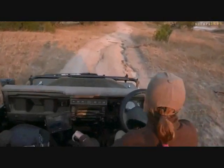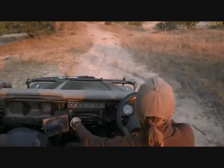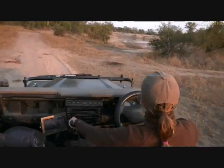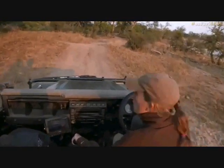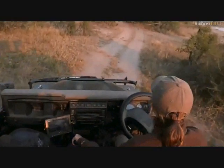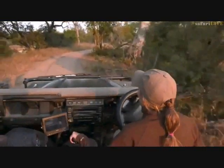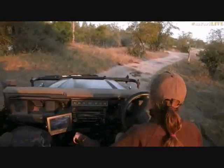But we'll see. Let's see what's happening around this area. Let's see if there's anything around the dam or perhaps on the other side of the dam wall. And then if not, we can make our way into the Molowati, see if perhaps we can find them again in there, because I'm sure it'll be quite a beautiful thing to see them there.